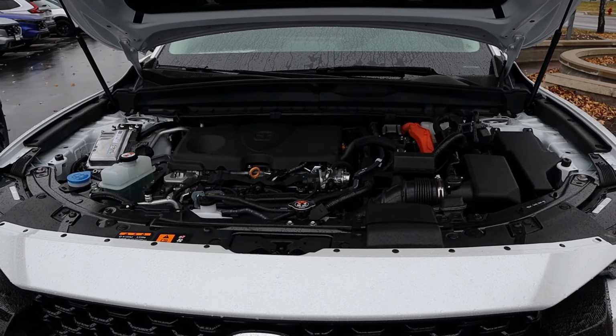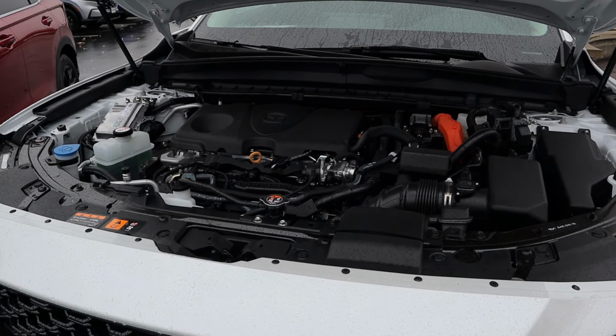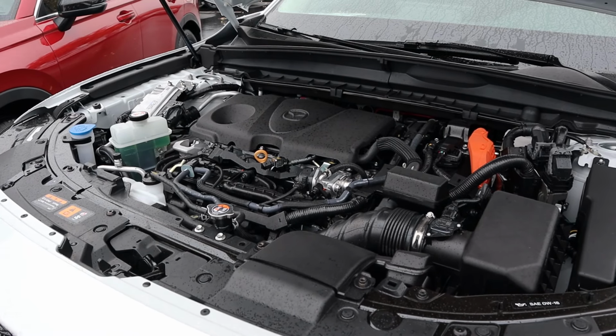Powering the Mazda is a 2.5 liter 4-cylinder paired to a hybrid and an ECVT. Power output is 219 horsepower. Fuel economy is 39 around town and 37 on the highway.